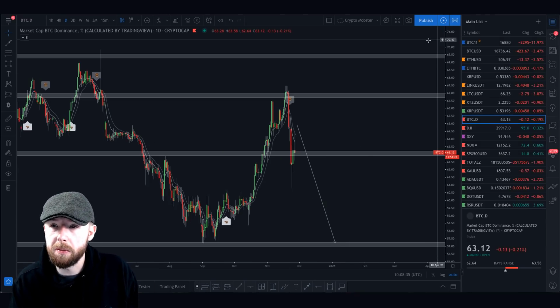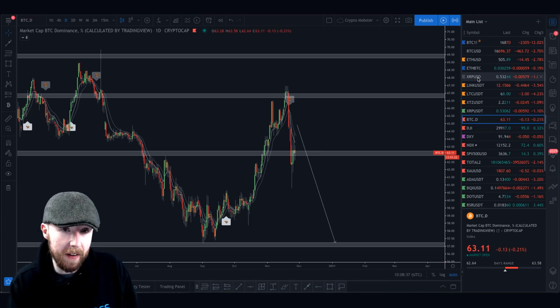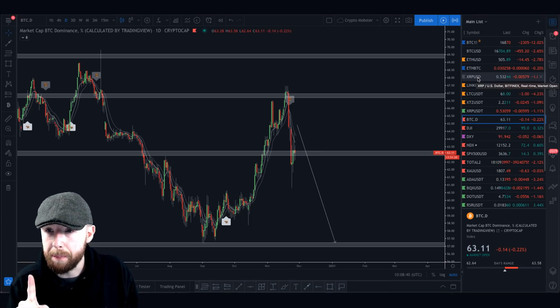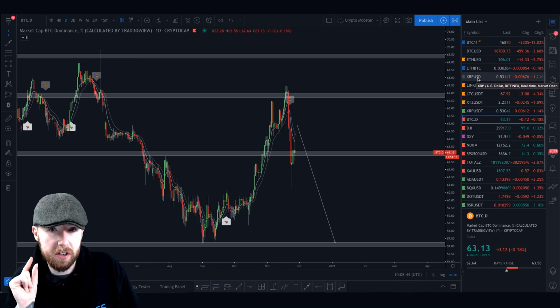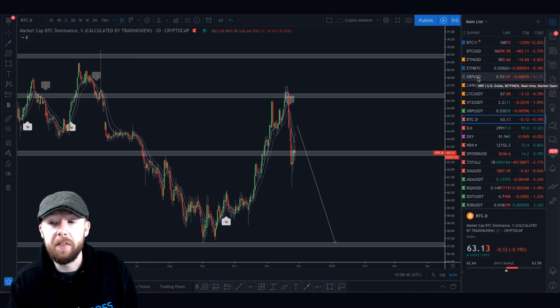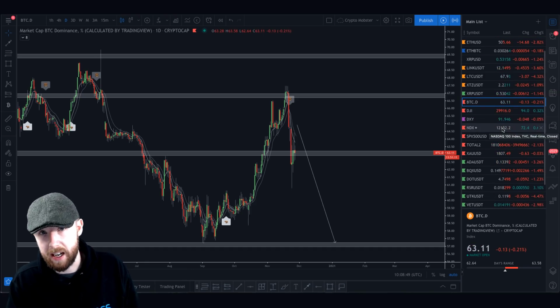So let's look at some coins that, in my opinion, not financial advice, you should be looking at accumulating on the lows for obvious normal reasons, right? The first one is the coin that I bought yesterday and I tweeted about it.